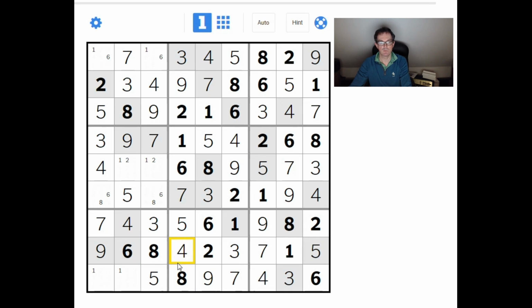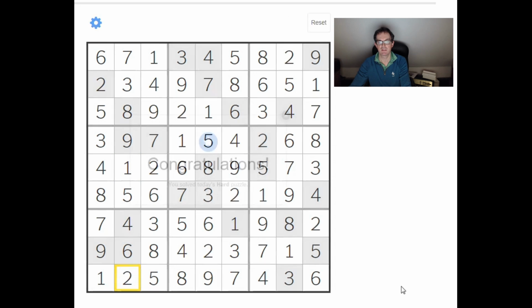8, 4 like that. 8 and 6 like that. That resolves the 6 and the 1. That resolves the 2 and the 1. That resolves the 1 there. And that's going to be a 2.